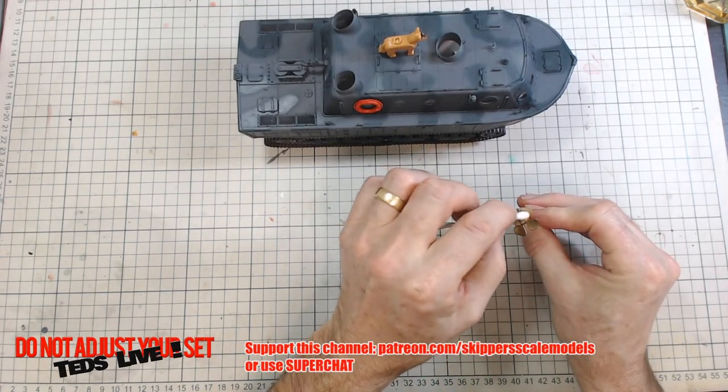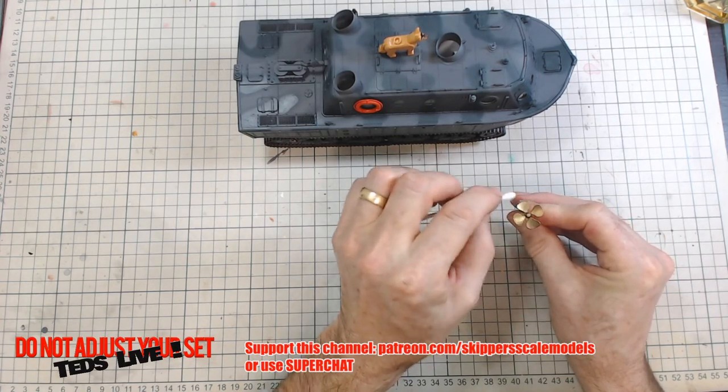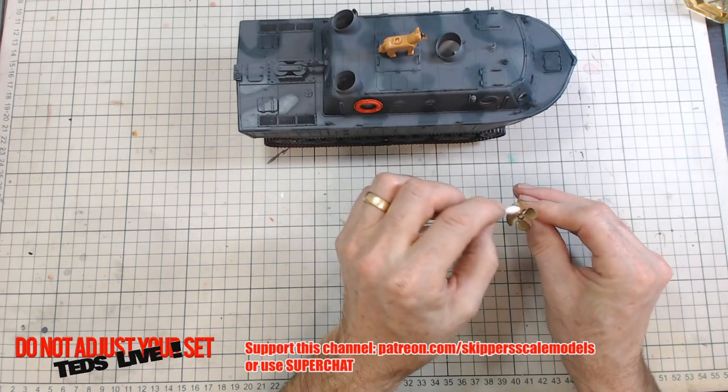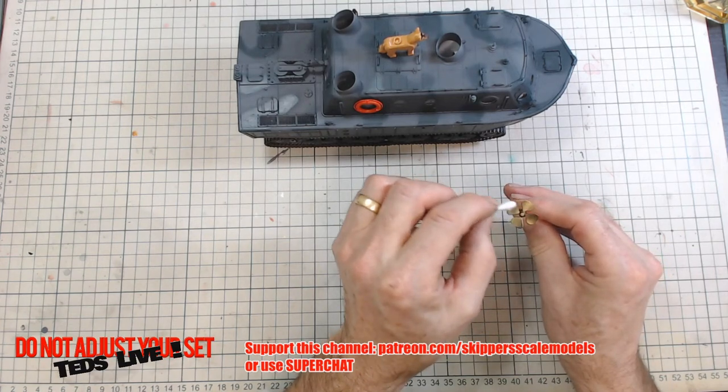But in the early days of modelling, this stuff's all more or less dried and ready for polishing already. You just turn the Q-tip brown and just polish it a little bit. It gives it that metallic shine. We don't want too much.